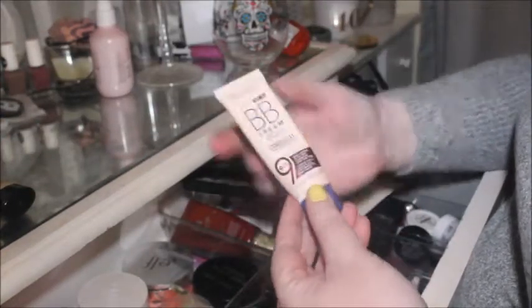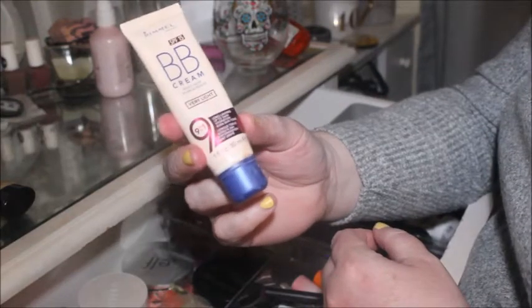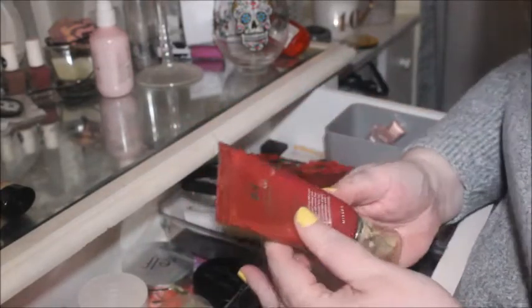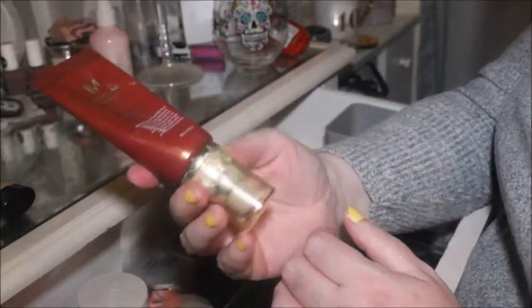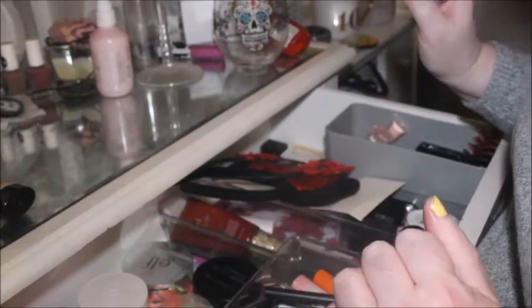I used it with that BB cream. So it's the Rimmel BB cream 9-in-1. I'm going to keep this in because I do want to use it up. Also, I've used it with the Missa Perfect Cover BB cream SPF 42. That stays in here because it's too big to go into my foundation drawers.